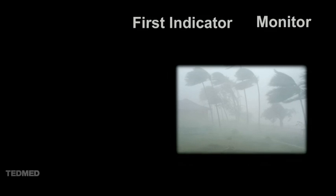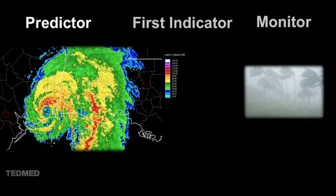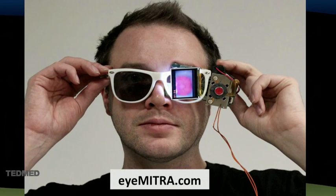And instead of just thinking about monitoring or being first indicators and looking at the gusty winds during the storm, imagine on a beautiful sunny day, I can tell you next Thursday, you're going to be hit with a storm. And I think we have a possibility and potential to do that with eyeMITRA. So we're looking for great collaborators. We are declaring this initiative of eyeMITRA to see how we can bring various collaborators to solve many complex sub-problems in this effort.